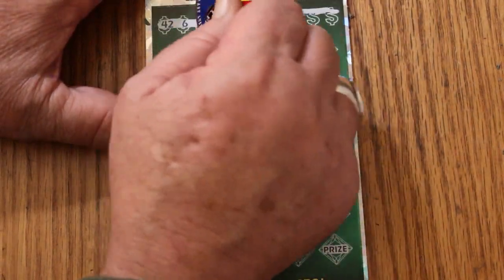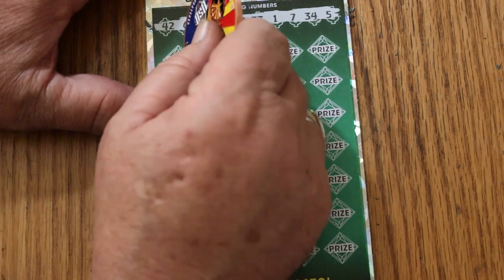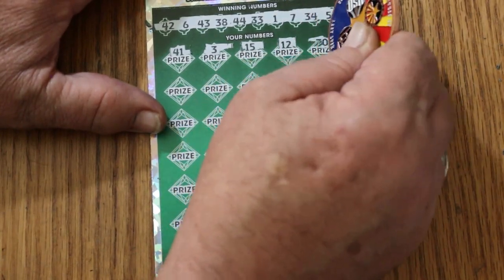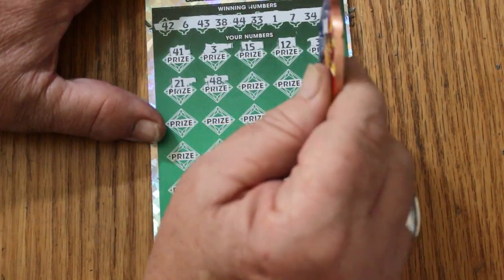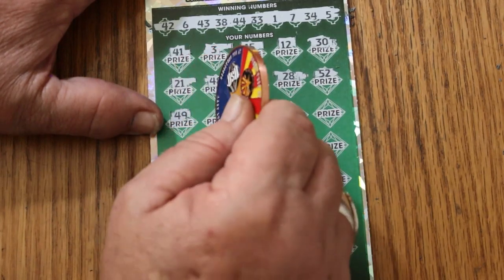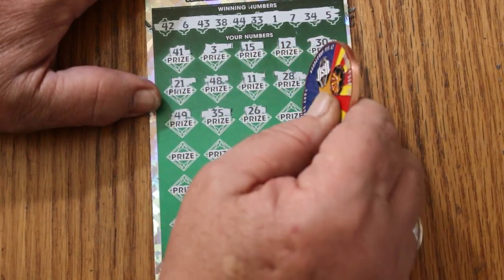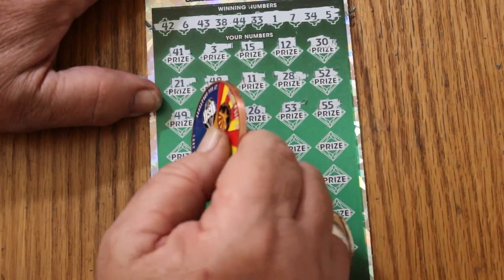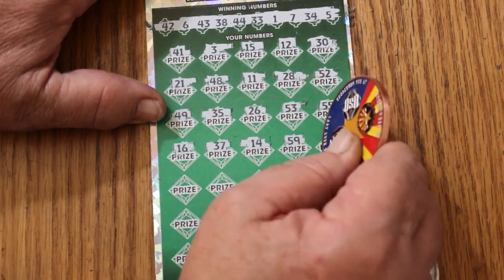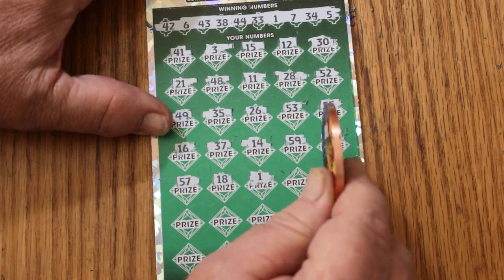Okay, ticket 16. 42, 6, 43, 38, 44, 33, 1, 7, 34, and 5. 41, 3, 15, 12, 30, 21, 48, 11, 28, 52, 49, 35, and 35, I'm double checking here, 26, 53, 55 double nickels, 16, 37, 14, 59, 47, 57, 18. 1. Hey, we got a match.